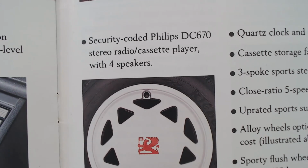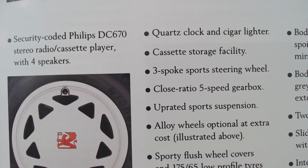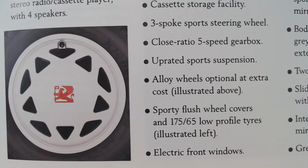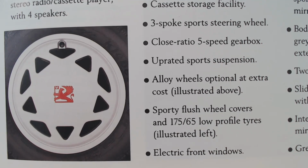Security coded Philips DC 660 stereo radio with 4 speakers. Quartz clock and cigar lighter. Cassette storage facility. 3-spoke sports steering wheel. Close ratio now, 5-speed gearbox, uprated sports suspension, alloy wheels optional extra at additional cost. You know, we do have those lovely alloy wheels are extra.